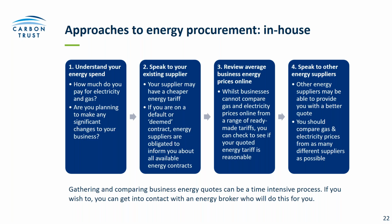So unlike when it comes to domestic procurement, where you can look online at a number of different ready-made tariffs and compare them against one another, it's a bit different in the case of businesses. You actually have to speak to them, let them know your spend and your plans, and discuss the best price for you. And there are tables available which you can match the price you've received from your existing supplier against, and keep in mind when you chat to other energy suppliers, which is the next step, to see that you're in the right ballpark.